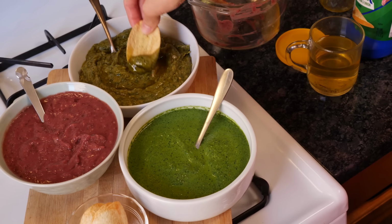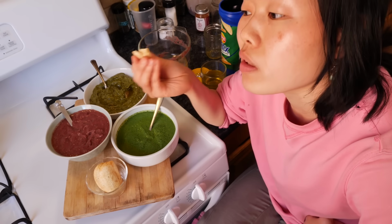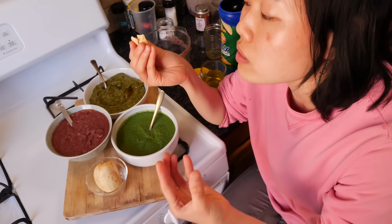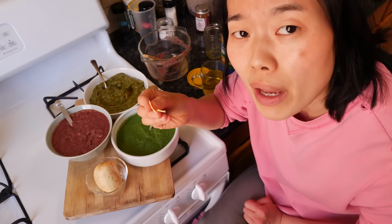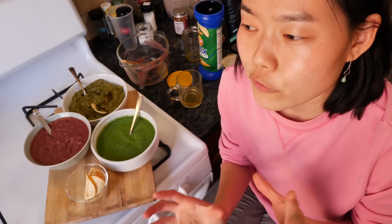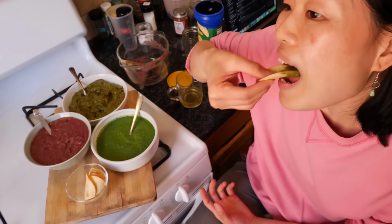I saved the worst for last, which is the dill one. I went way overboard on the dill. It tastes a little bit much. But actually, now that I taste it, and now that it's had some time to sit together and the flavors melt together, and now that it's on a sour cream and onion chip with a lot of garlic oil on top, not bad. Quite delicious, actually. It's fascinating sometimes how much flavors can change with time. Now, I don't mind this one.